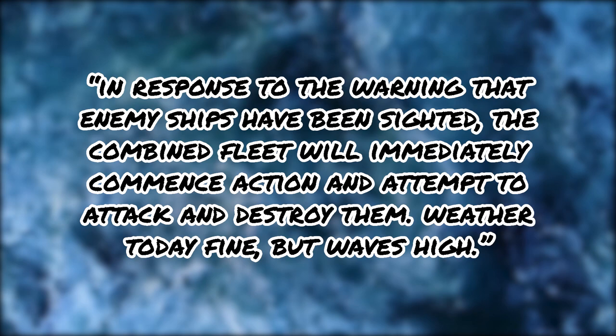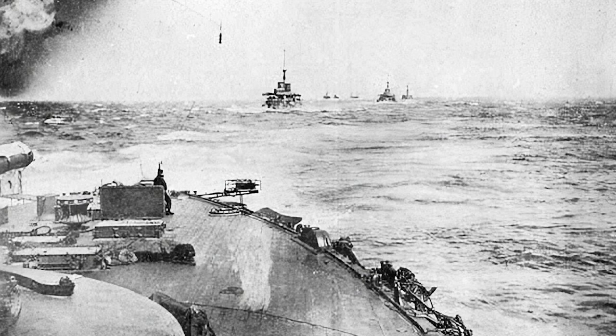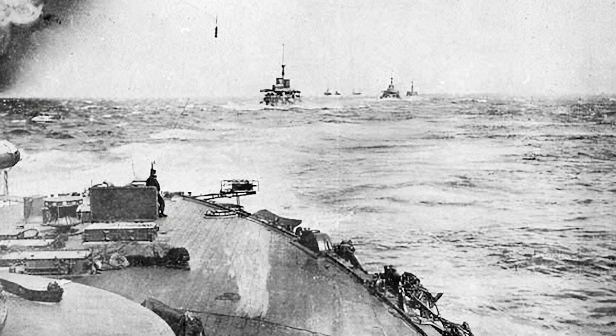"Weather today fine, but waves high." Something later quoted by Prime Minister Shinzo Abe in 2017 when talking about a terrible GDP report and upcoming snap elections. Aboard his flagship, the Mikasa, Togo put to sea, and just before 2 p.m. local time, both fleets spotted each other despite heavy fog.